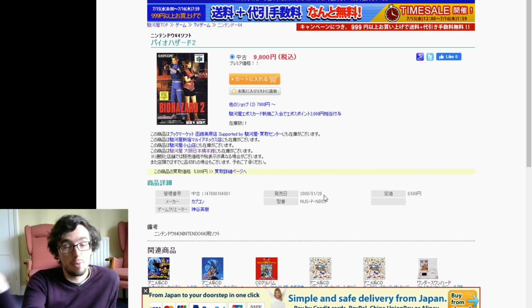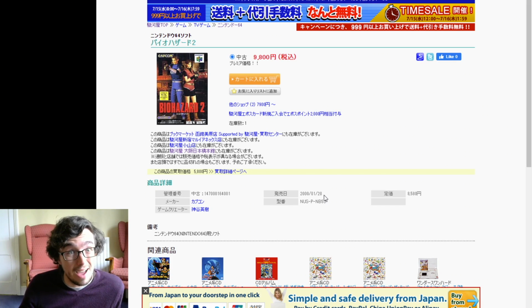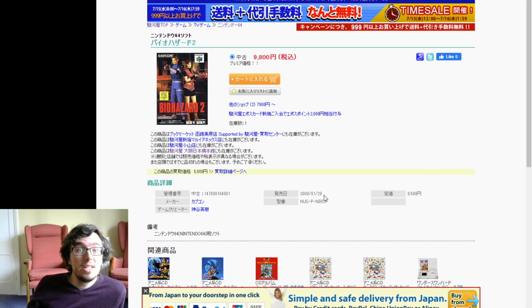Again, it's got all the hallmarks. High demand because Resident Evil 2, and also it has a low print run because it's a 2000 game. The N64 is dead at this point. It's got some good games coming out for it, like Resident Evil 2, Conker's Bad Fur Day, Majora's Mask. But it's dead at this point. It's just waiting for the GameCube to come out.